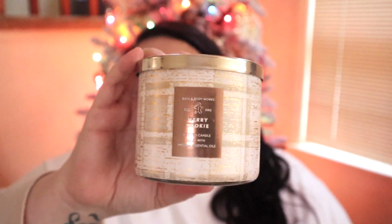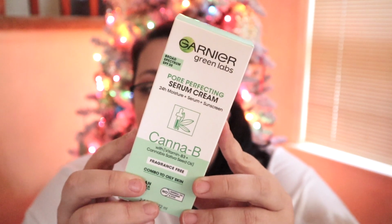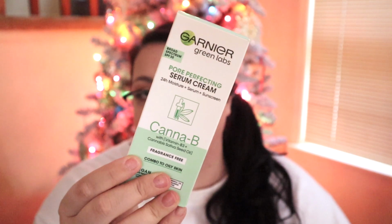So on the outside of the stocking, I have a candle from Bath and Body Works. It is Merry Cookie, and this is my absolute favorite of any of the candles they have. Then another thing that I thought would be nice to give is the Garnier Green Labs serum. This is a cream, it's a serum, and it's a sunscreen, and it's fragrance free. I use the one that has fragrance in it, and I really, really like it. So I would definitely give this as a gift, put it in a stocking, that kind of thing.